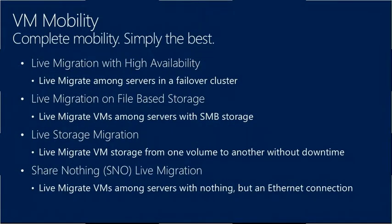Mobility-wise, obviously you can move machines anywhere you need to move them, when you need to move them, from a single machine to a clustered system, from a clustered system back out to a single machine, between clustered systems, all without any packet loss or downtime. You can migrate your storage back and forth. You even have the ability, as I mentioned, to do shared nothing live migration, where there is literally nothing between those two systems except domain membership and a network cable. And it simply moves the data across without having to rely on clusters.